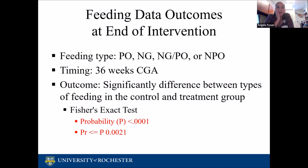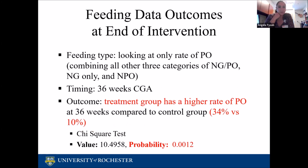So when we looked at this, we first had to determine if there was even a statistically significant difference in the types of feeding amongst the treatment and the control groups at 36 weeks, and there was. So that gave us evidence to dig further and individually. I was particularly interested in looking at only those who were full PO feeding by 36 weeks corrected gestational age.